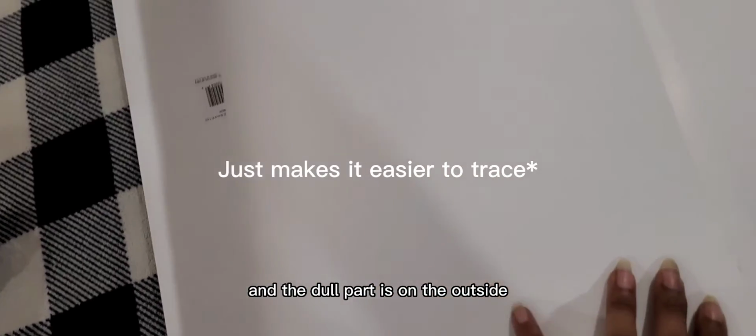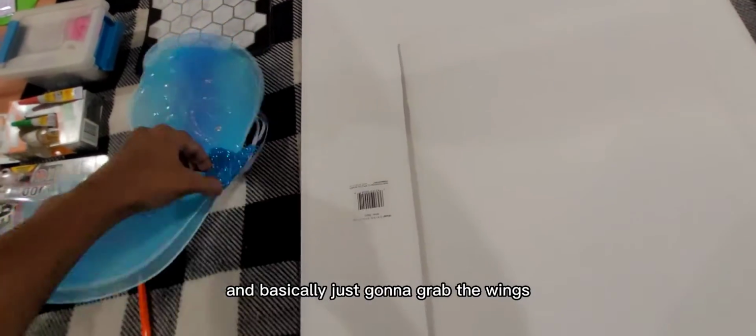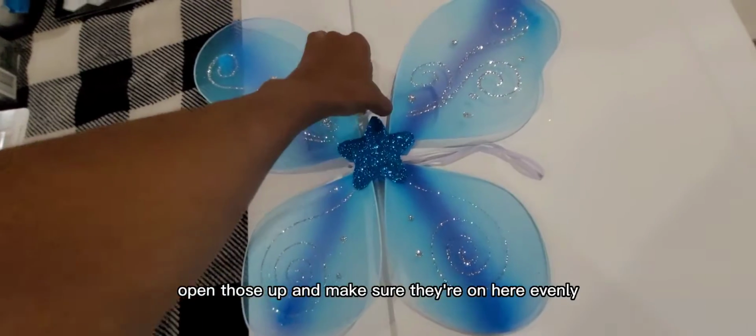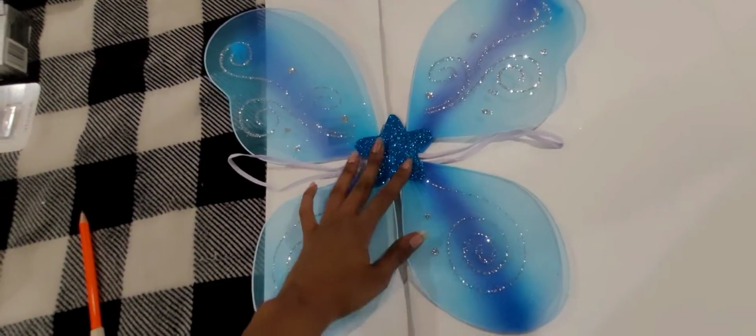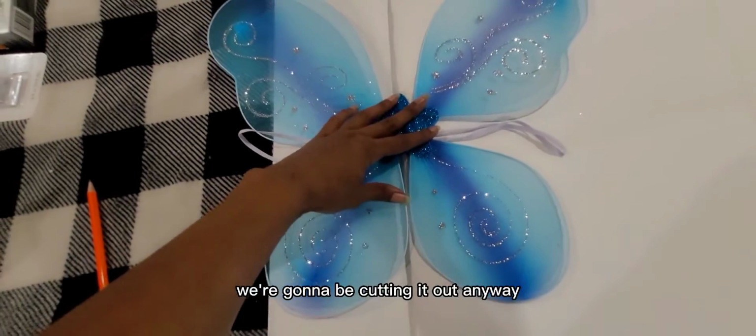It's where the shiny part is on the inside of the fold, and the dull part is on the outside, because that's where we're gonna be tracing. Okay, so it's not perfect, but it's folded. I'm basically just gonna grab the wings, open those up, and make sure they're on here evenly, or sort of. Doesn't have to be perfect, we're gonna be cutting it out anyway.